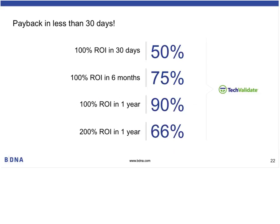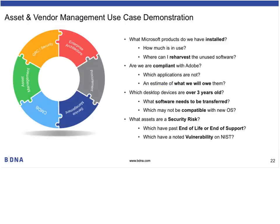Most of our customers, in fact, over 50%, have told us through independent research that they received a full ROI on their project in less than 30 days. And literally 66% received over 200% ROI in the first year. Those are the kind of statistics that your CFO and your CIO will certainly want to hear if you're considering ways to invest and improve your organization.